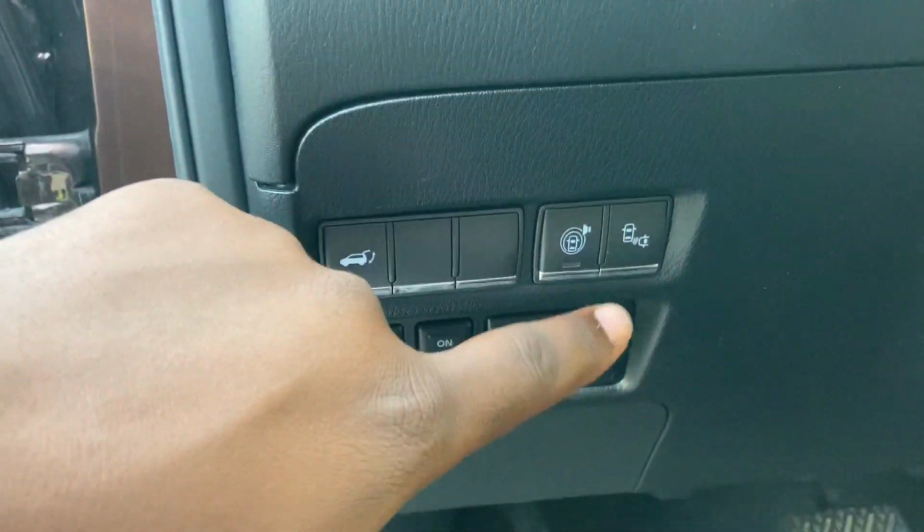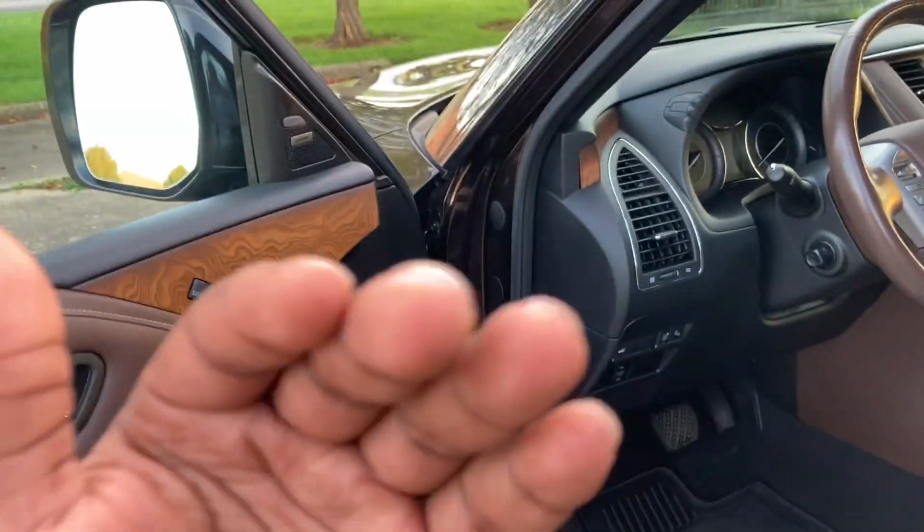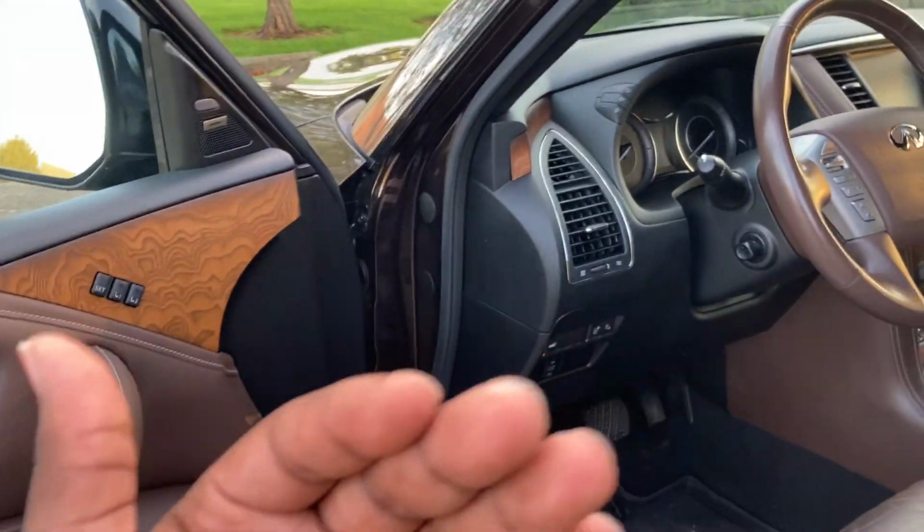And inside, I believe, if you look at the steering wheel, this is what it's going to look like. Or here, these things right here. So this tells you have the warnings. At least you've got the package that gives you enhanced safety.